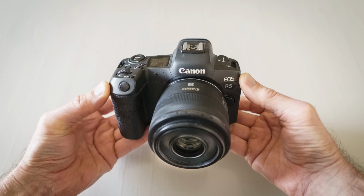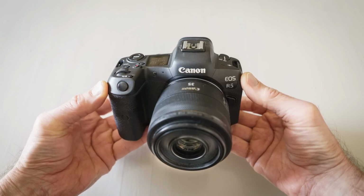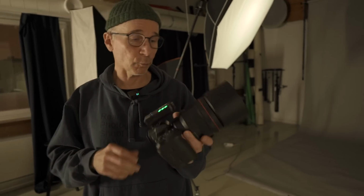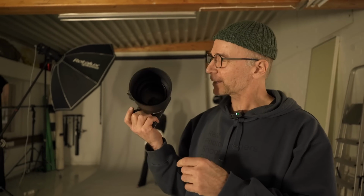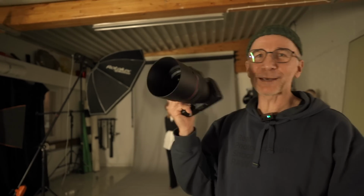And again, I'm afraid I have to start with Canon for the same reasons I mentioned earlier in this video: the lens lineup and their stubbornness not to allow third-party autofocus lenses. Canon has some really nice camera bodies, but you may struggle to find the lenses you want for the money you have. Some of the Canon lenses are really superb, but they are also very expensive.